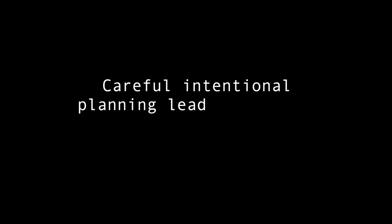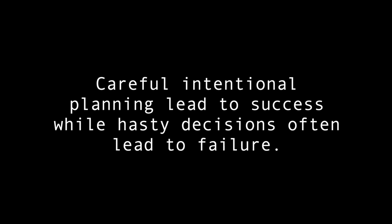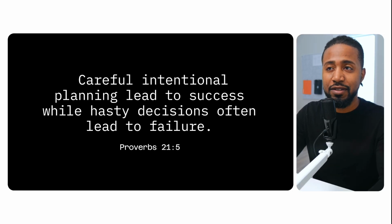Careful, intentional planning leads to success, while hasty decisions often lead to failure. This is Proverbs chapter 21, verse 5. This gives me conviction for not over planning or overthinking things, but to move with intention. And one of the biggest things to be intentional on while building your funnel is who you're actually building it for. So clearly understanding their problems, their needs, and what they want has been a huge lifesaver for me personally.